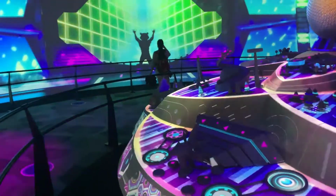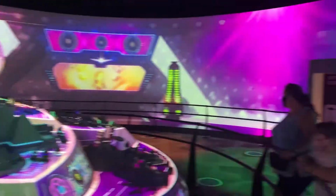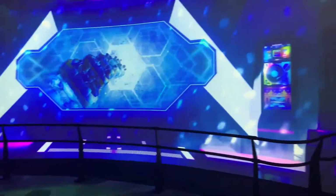At Studios, I was able to walk onto Smugglers Run, Tower of Terror, and Rock 'n' Roller Coaster all from around 3 to 4 p.m. because it was so empty. That's pretty much unheard of.